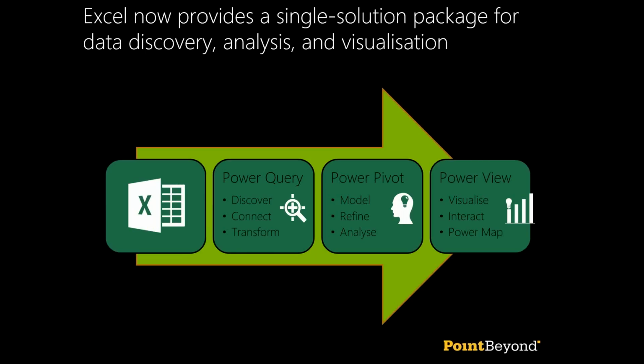And the last thing that we've got here is Power View, and Power Map, I should say. And these are all about data visualizations. These are the tools where we build our interactive visualizations and create our dashboards that we can publish up to our users so that they're able to analyze the data in more meaningful ways. I won't be demoing Power Map today.